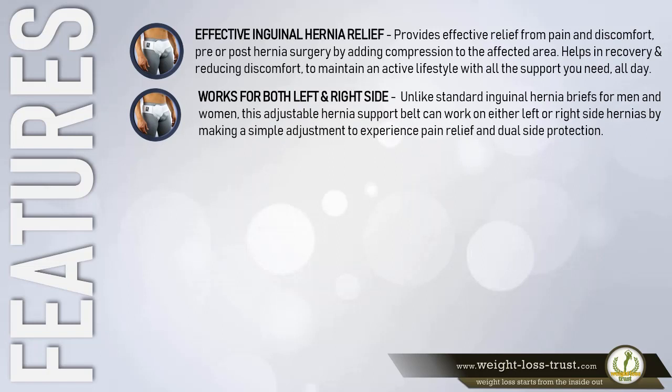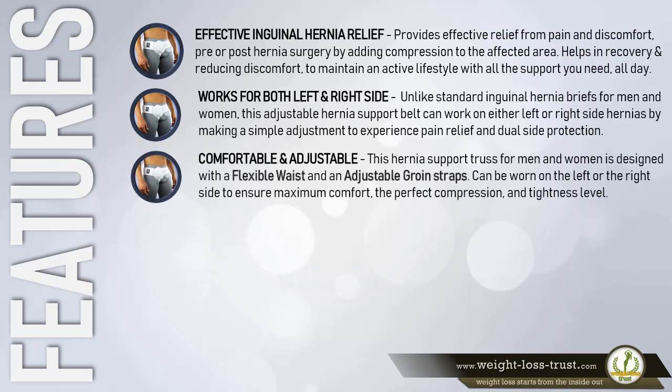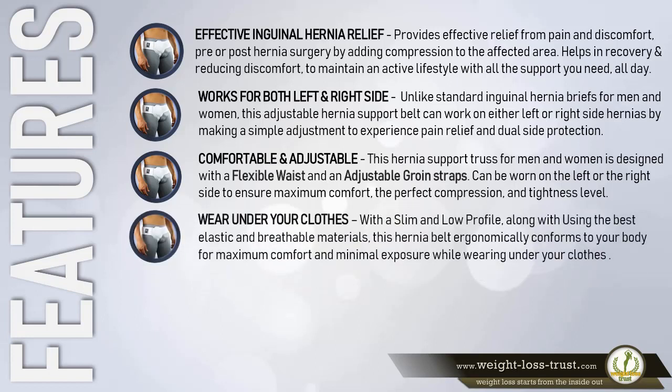Unlike standard inguinal hernia briefs for men and women, this adjustable hernia support belt can work on either left or right side hernias by making a simple adjustment to experience pain relief and dual side protection. Comfortable and adjustable. This hernia support truss for men and women is designed with a flexible waist and adjustable groin straps. Can be worn on the left or the right side to ensure maximum comfort, the perfect compression and tightness level.